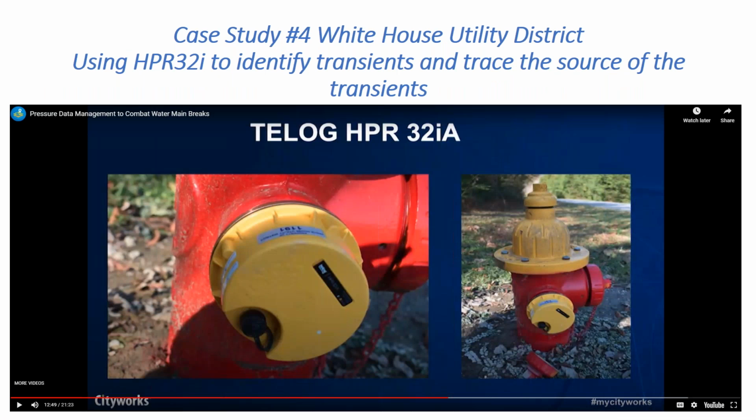So again, that's another good example of what pressure management can do. The final case study is with White House Utility District, which is in the Tennessee area. What this revolves around is, again, using an HPR somewhat similar to what happened in the city of Los Angeles, but a little bit different result. But again, by being able to get the data from the pressure recorder, they were able to make some adjustments in their system to reduce transients in the system itself.